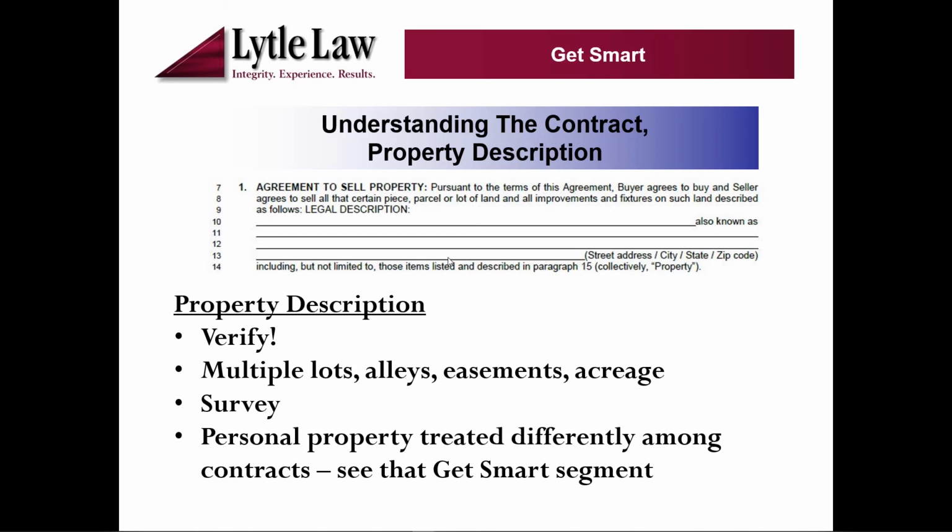So that's really all I have for today in this particular Get Smart segment. And the idea is just be descriptive as possible and verify what's being purchased and what's being sold.